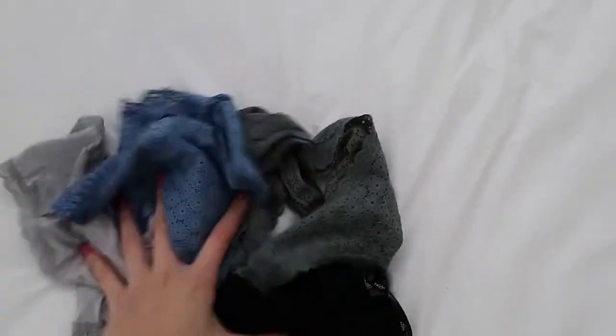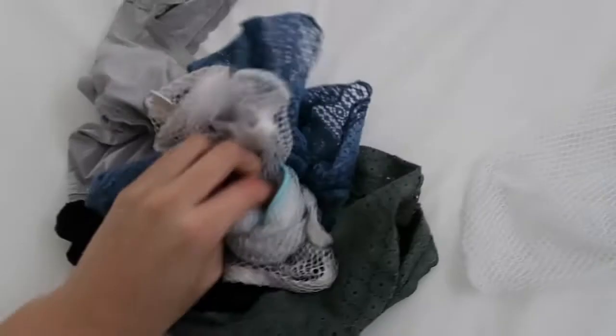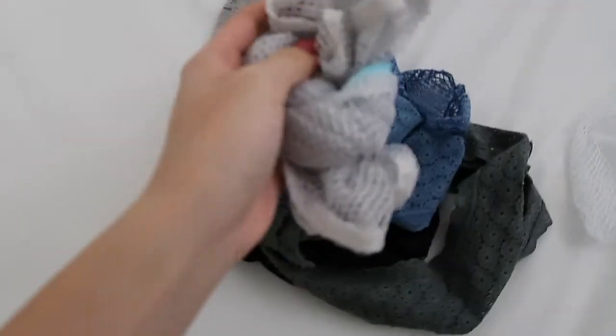Alright, so I'm only going for a few days, so I have all my underwear that I need, and I'm just gonna put this in one of these laundry thingies. So, I'm a huge mess, guys. It's okay. I don't know why, I just feel like it'll be safer, so I'm gonna put them in here.